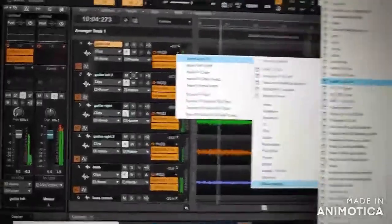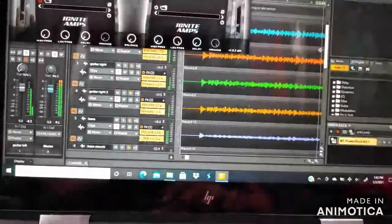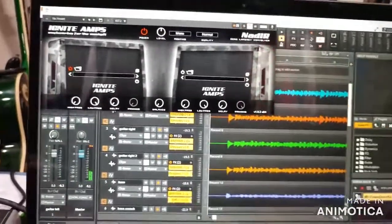combined with the Emissary plugin and NadIR, which allows you to simulate a cabinet by impulse, it would end up sounding just like this.